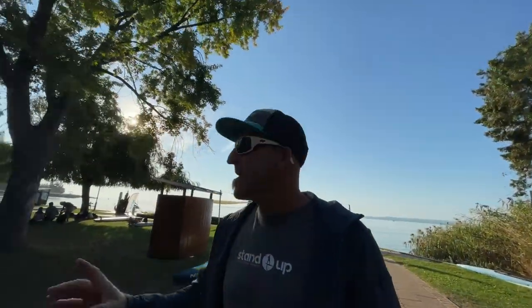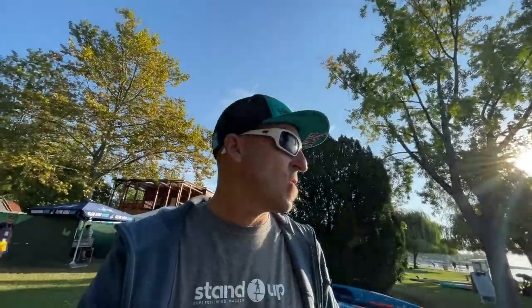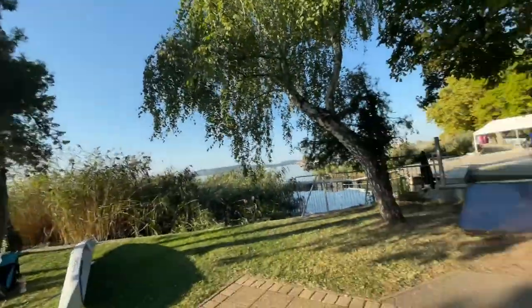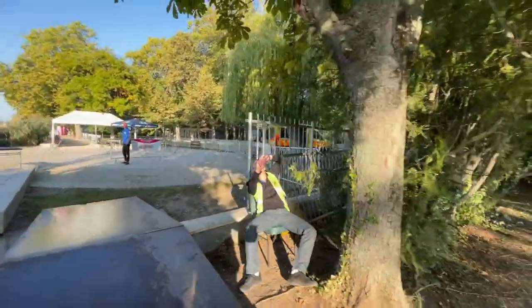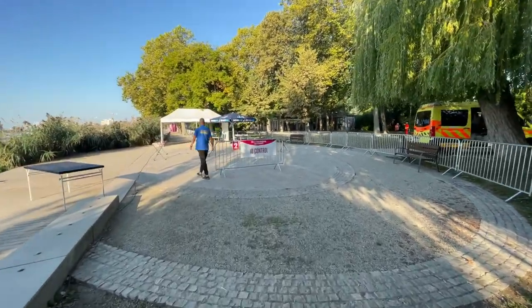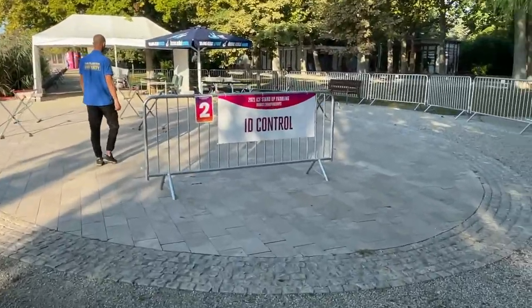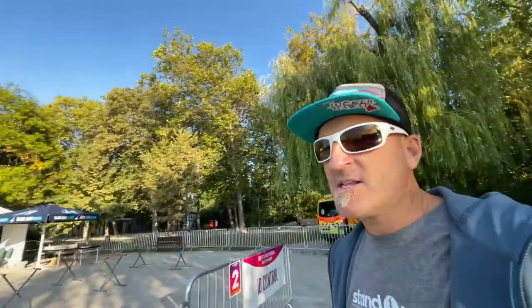So where we are first here, this is the staging area for the racers. They come down from the hotel and then they enter through this gate over there. I'm inside, and of course there is security everywhere. It's a very, very highly secured area. So the guys are staging here, and then we're walking over this little bridge here, guarded by another security. And then here is ID control. Okay, you guys see this? So here, every racer is coming through and they're getting their ID checked.